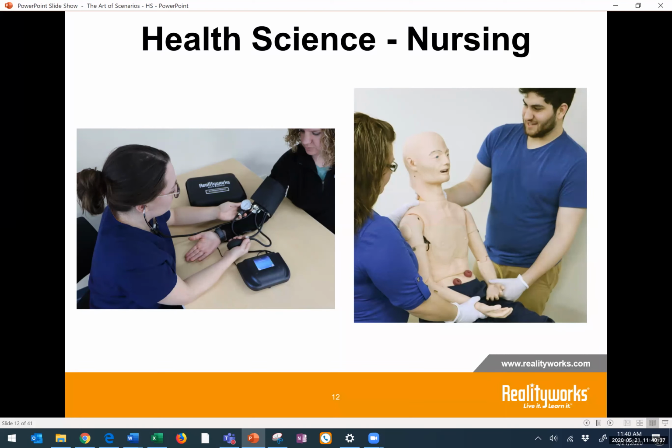Now, on the right, you can see a geriatric simulator or mannequin that can be used for a wide variety of scenarios to teach and practice all sorts of basic nursing skills. So you could set up a scenario with students working as CNAs, perhaps in a nursing home setting, and give them a scenario where they have to do those hands-on skills like performing a bed bath with the patient or even doing some peri-care.